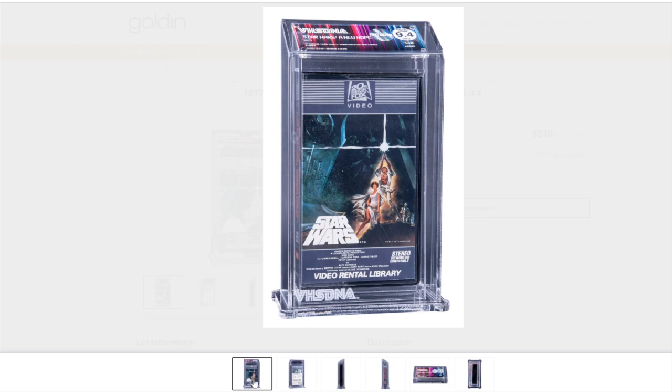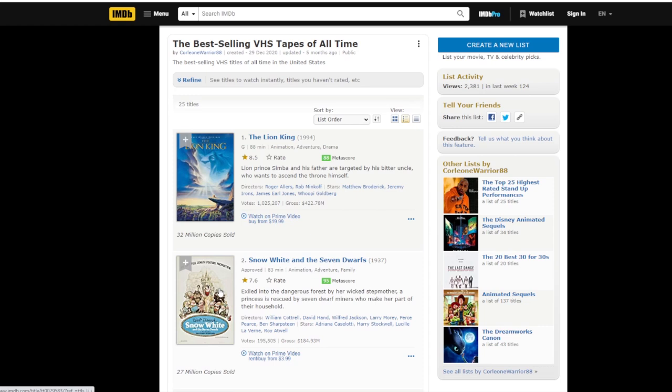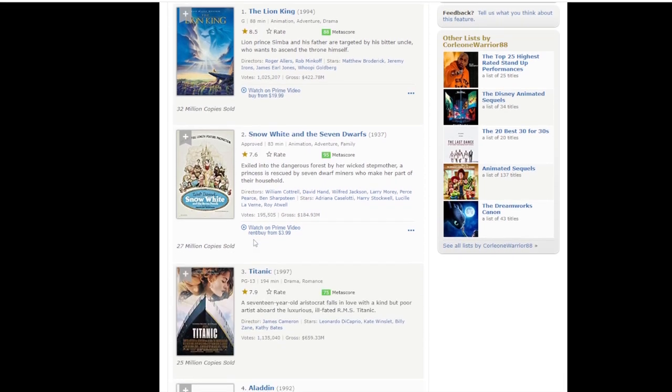Movies were a lot different. The initial print run was really determined by how well the movie did in theaters. So that's why you see so many movies on VHS that have 5, 15, 20 million copies that were printed initially, right? So if you actually look on this list here, you can see some of the numbers of copies that were sold for these movies. So this is the best-selling VHS tapes of all time on IMDb. And so number one, as we already know, is The Lion King at 32 million.